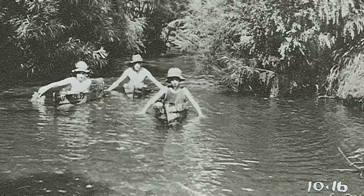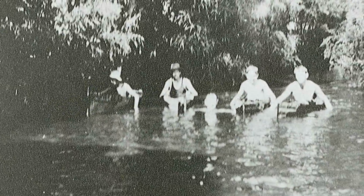We spent many hours canoeing on the river. My dad had taught us how to make a canoe in the first place. Then we decided to make our own.